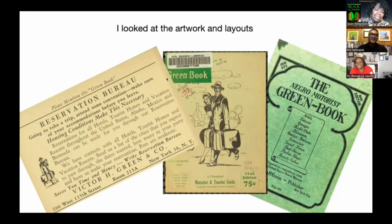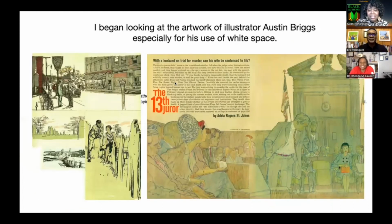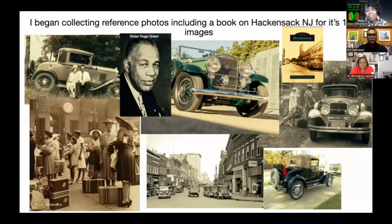I'm not sure how much you wanted to look at, but these are all the references that I collected. This is Victor Hugo Green right here. That's the man himself. This photo of the ladies with the suitcases, dressed up with hats, I love that kind of photography, because Black people used to dress up when we would be in public. People would dress up when they traveled.